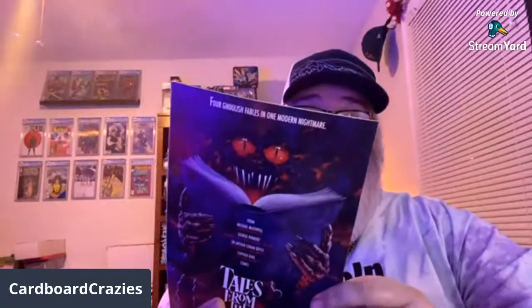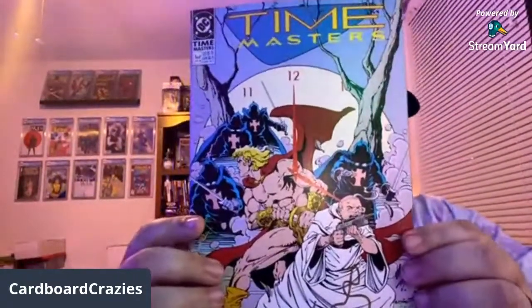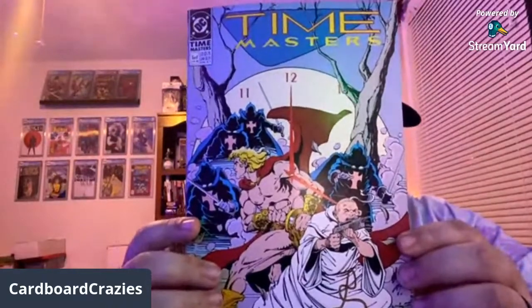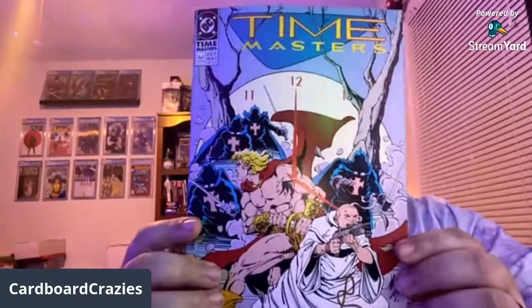So this next book on the back is an advertisement for Tales from the Dark Side, the movie. So this is an older book. When I say older, probably early 90s, late 80s. And we have, okay, never heard of this book. It's a DC book. This is Time Masters number 5 of 8. This looks like it could possibly be one of those books that they use to kind of test the waters for a series. And maybe it didn't pan out.